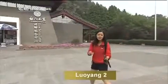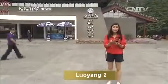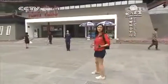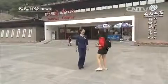Okay, so here at the entrance of the Longmen Grottos, I've got my ticket with a very handy map on it, and they provide audio guides, which is really useful because there's lots of information to take in. But if you're more like me and you prefer a bit more of a one-to-one experience, you can hire your very own personal guide.